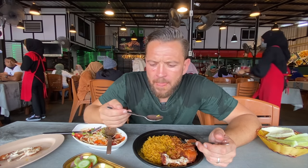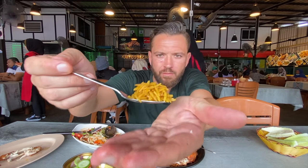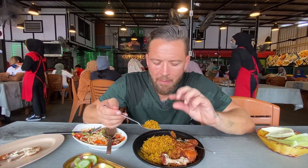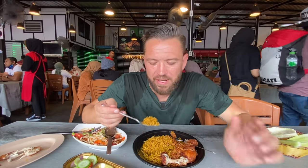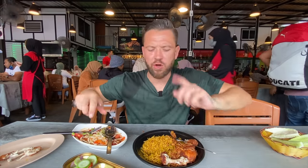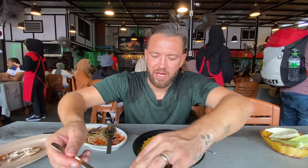It's perfectly cooked. Each grain of rice separated. Heavily, heavily spiced. It's almost sweet, but it's not sweet from any sort of addition of sugar. Cinnamon gives it that sweetness. So good. But for me, better try the ajat actually.